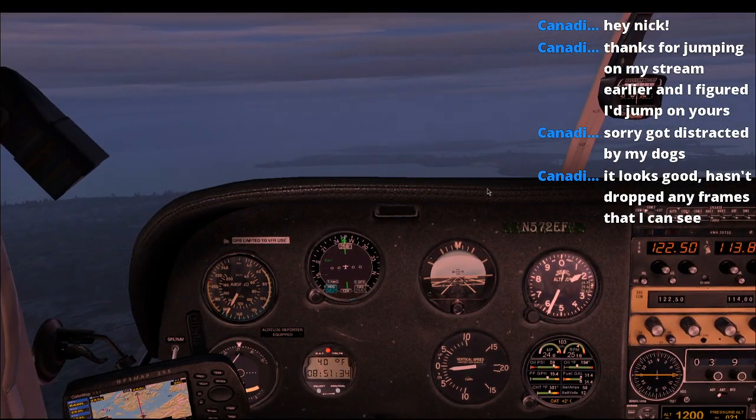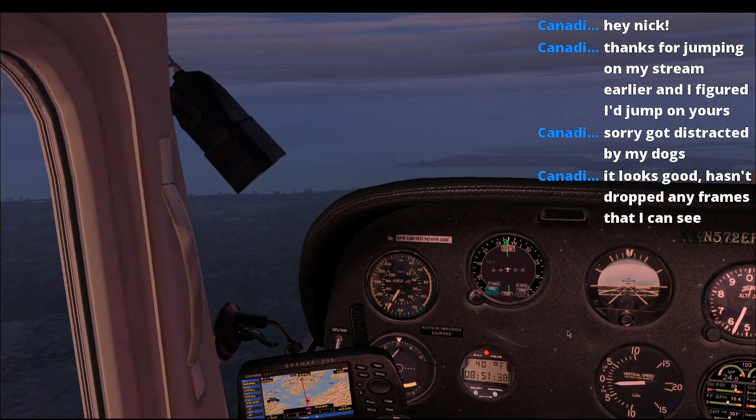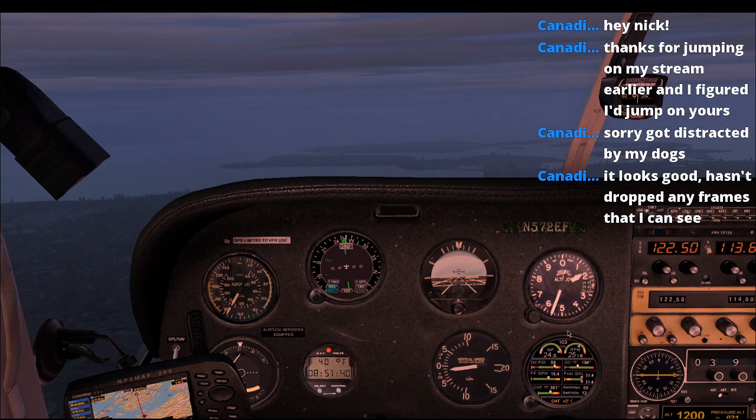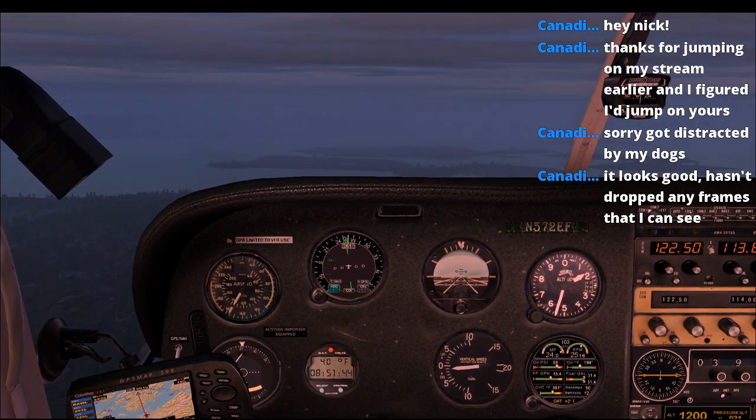It still interfaces with the NAV1 and the NAV2 radio and my GPS receiver as well. So right now I have got it dialed in for the Wood Lake Research Station.